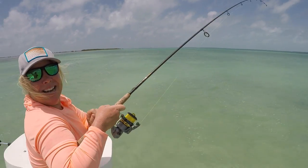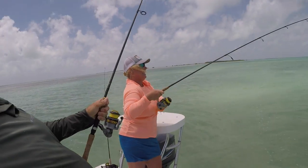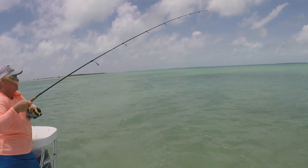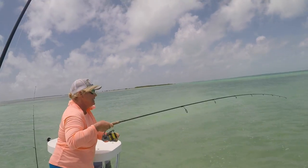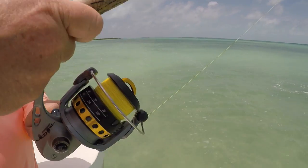What do you got, Misty? I think I've got a barracuda on. And you know what's crazy is I have a shark on. Me and Misty are doubled up right now on the flats. Oh man, look at this. Doubled up on the flats. Oh yeah, barracuda. Nice. Look at him jumping.